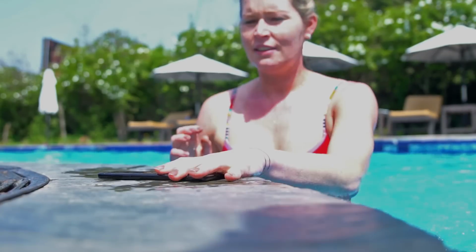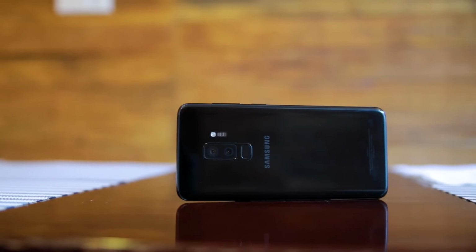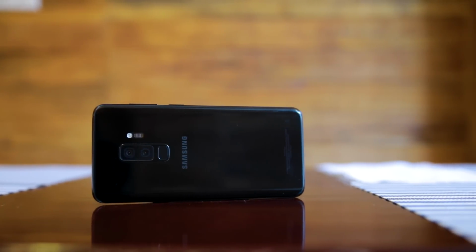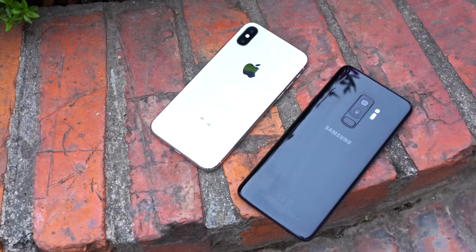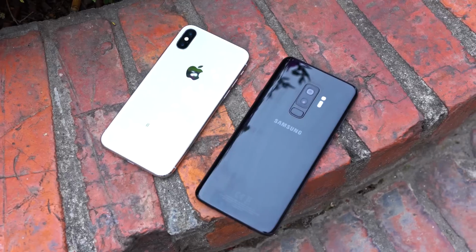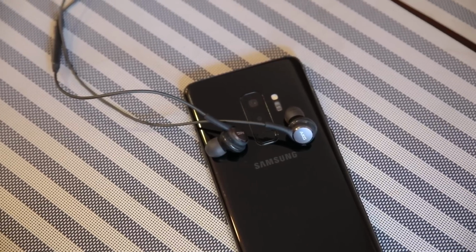The IP68 dust and water resistance is certainly a major plus if you want to take your smartphone for a dip sometimes. The thin film for water resistance also protects the speakers, which are now AKG tuned. Well, compared to Samsung's previous flagships, the dual speakers have certainly gotten better. However, if we compare the sound with the iPhone X, the Apple flagship certainly sounds better. The dual stereo speakers are a plus, but with AKG also working together, I had expected something better.